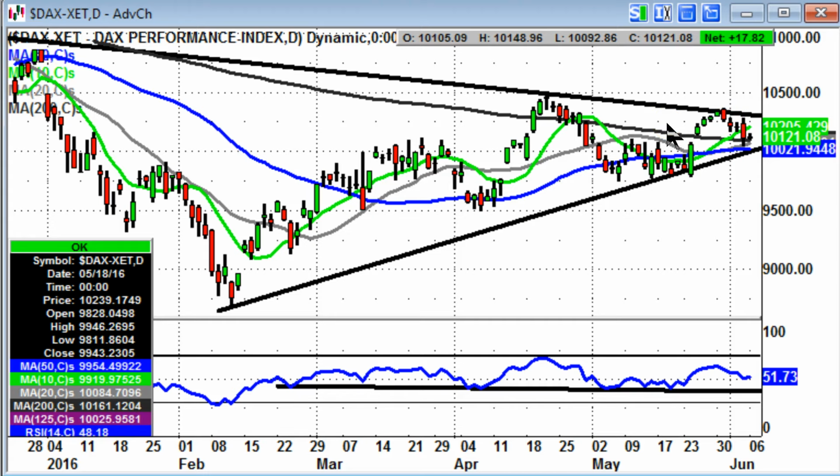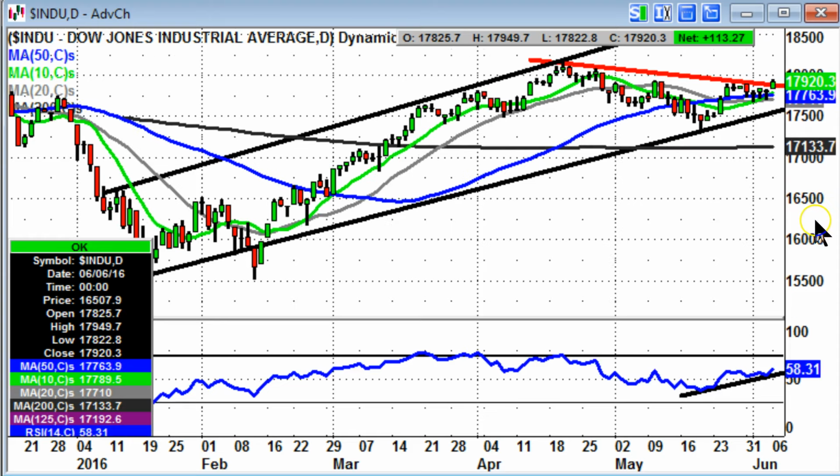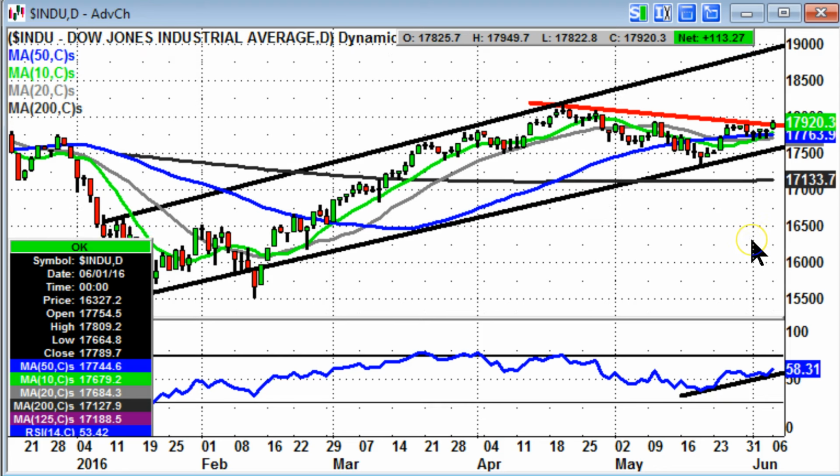Onto the US markets, which have definitely been leading here, as Yellen once again bottles it on the interest rate front by suggesting that the non-farms were not a big deal, and also that even Brexit could affect the US economy. Here we've got the push through the 17,900 level yesterday, an end of day close above that level, and this resistance line, the red resistance line from April.